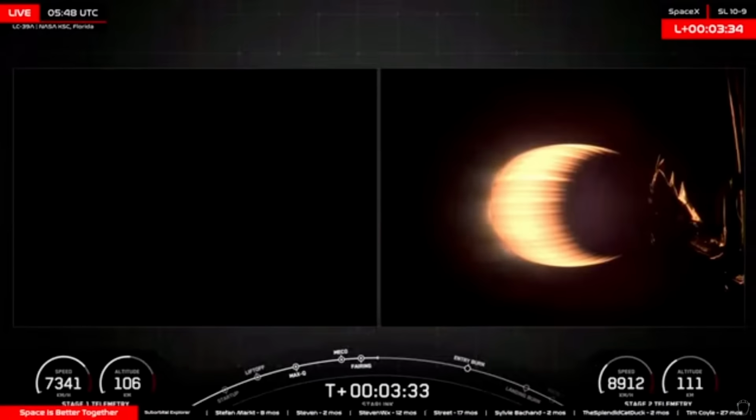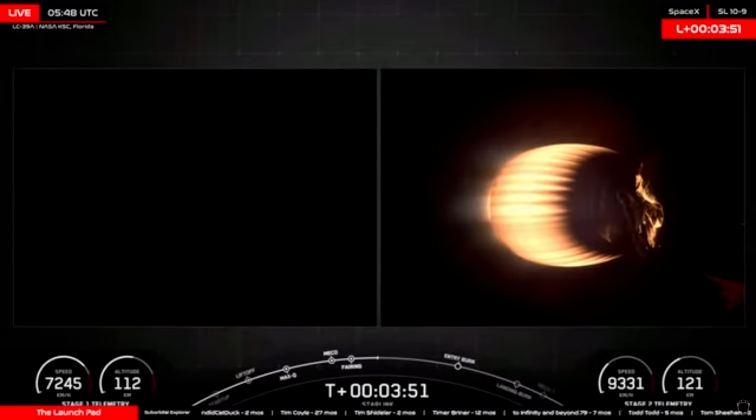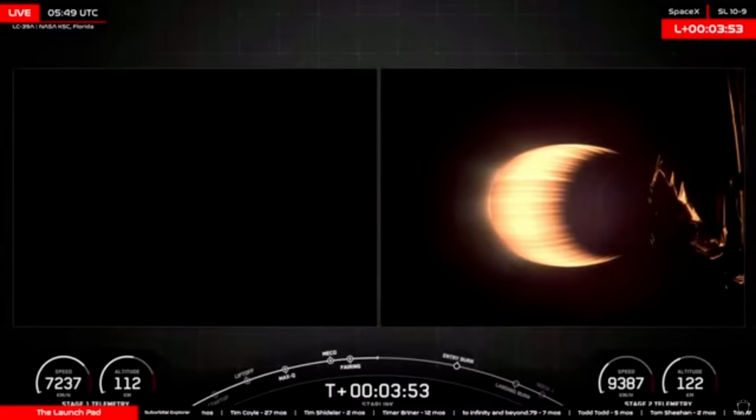The first stage, Booster 1069, has completed its first ascent under power. It is now coasting up to its apogee. That's the highest point in its flight, currently coming up to 110 kilometers in altitude. We normally see this peak out 116 to 118 kilometers, so keep a close eye on the bottom left corner of your screen. When the speed starts going up and the altitude down, we know we have confirmed apogee and the beginning of the return to Earth for the Falcon 9 first stage.